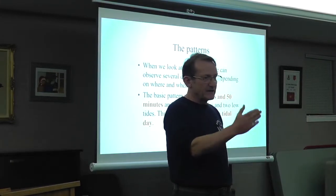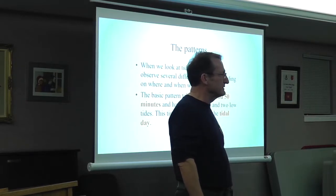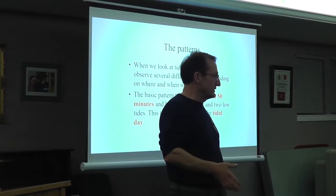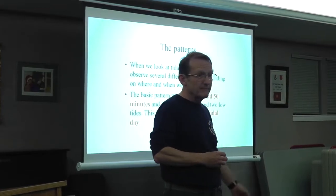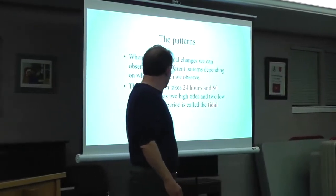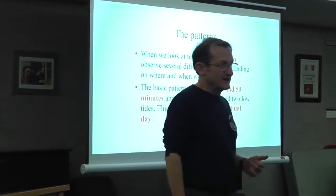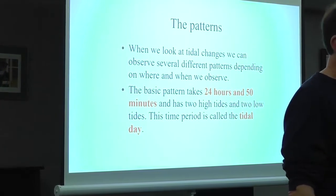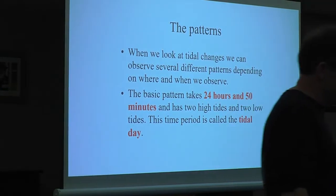So if you've got a high tide right now today, tomorrow it'll be 50 minutes later, pretty close. So when you're on a trip, if you remembered that it was high tide at noon yesterday, it's going to be just before 1 today. So that's a handy thing to remember. Anyway, so this 24 hours and 50 minutes is called a tidal day, as opposed to a mean solar day, which is 24 hours, or the sidereal day, which is 23 hours and 56 minutes.